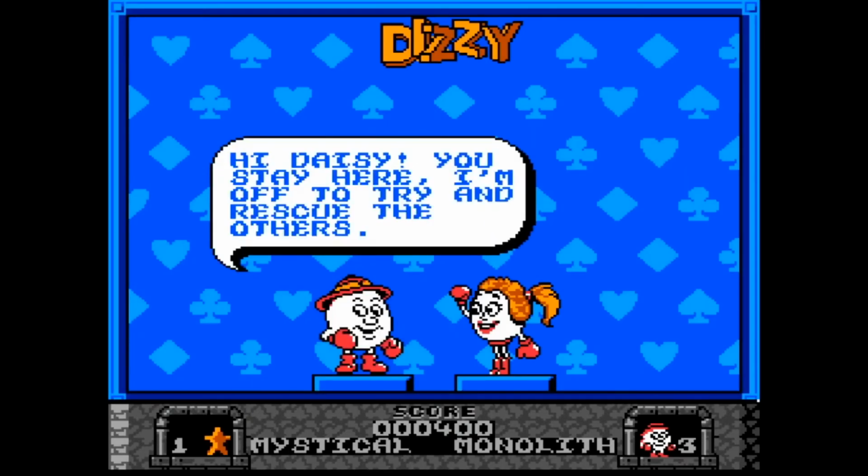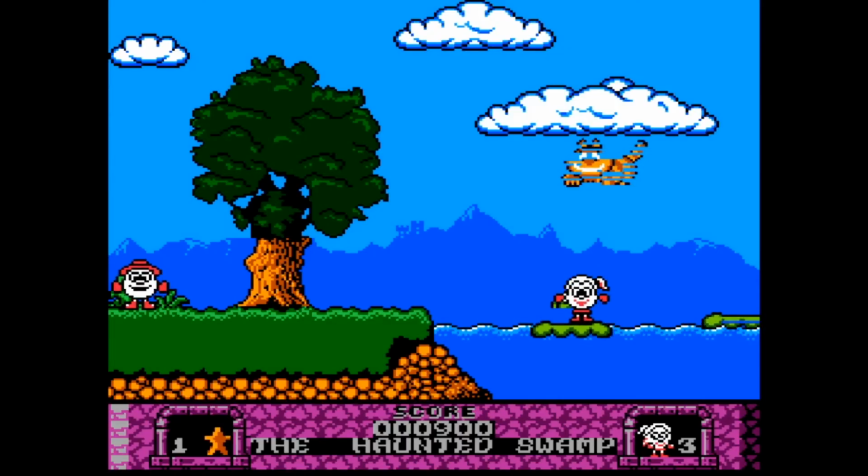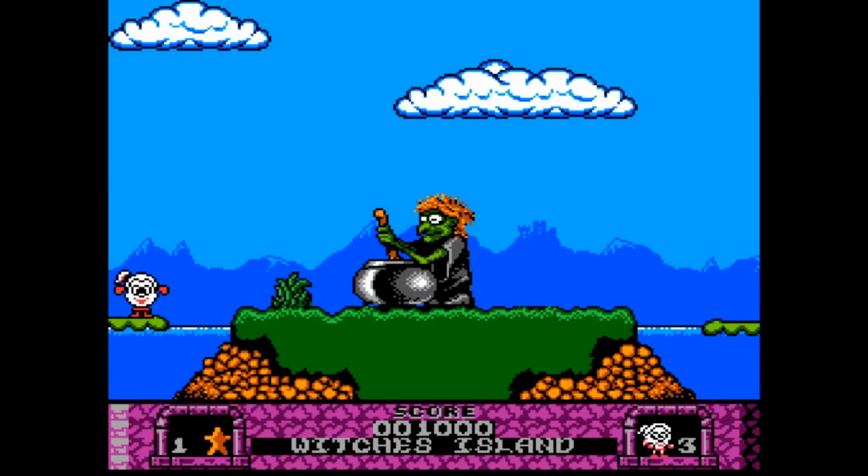Now, whilst I say it was never previously released, the game is in fact based on Magic Land Dizzy, which I played on the Amiga 500. Magic Land Dizzy is possibly my second favourite Dizzy game after Prince of the Yolk Folk, but it's not exactly as I remember it by quite a long shot.